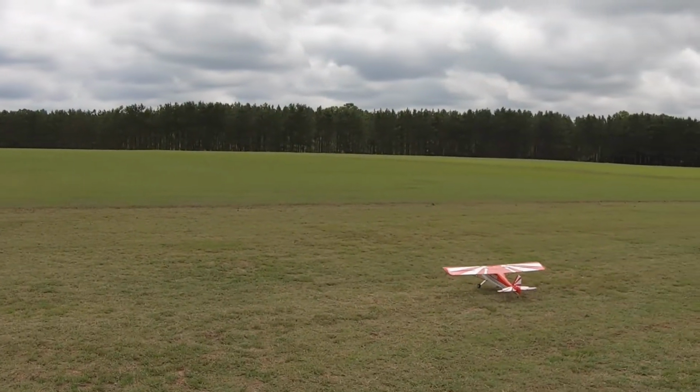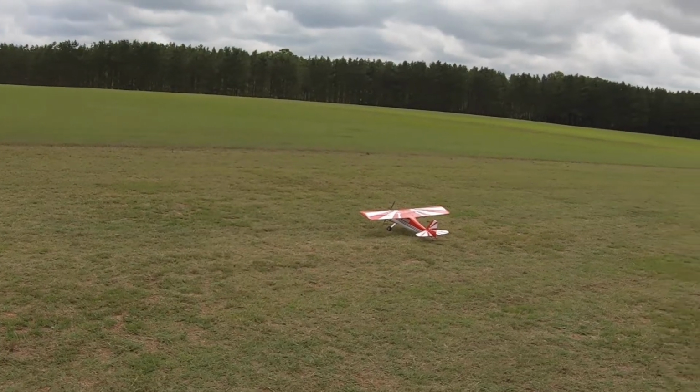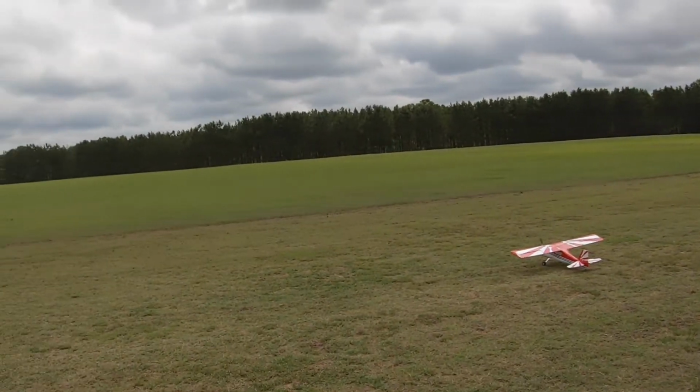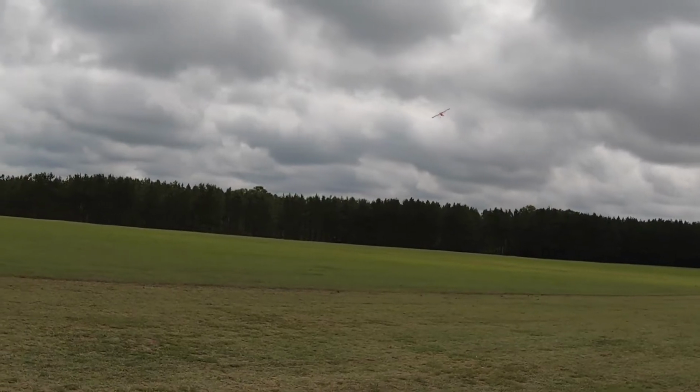There we go, that wasn't bad. More of a stall landing. I'm sure you didn't see it. It was perfect, man. It just came down on the right wheel and then touched the left wheel. And then I let it roll in the circle. It was perfect. No, it was good.